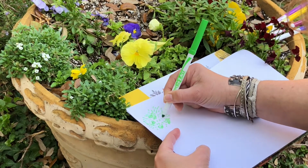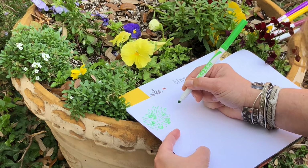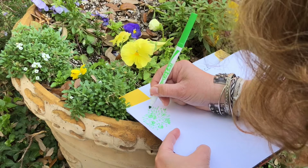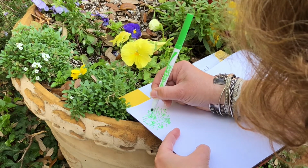So I don't have too much white space. And if you want them to look more like a leaf shape, you actually can come back and just kind of fatten these little marks up a little bit.